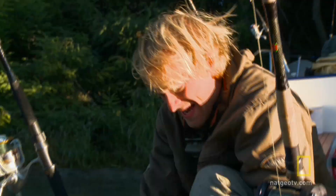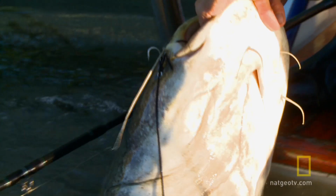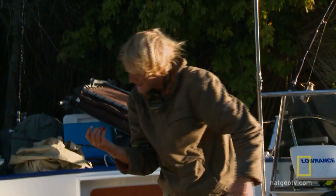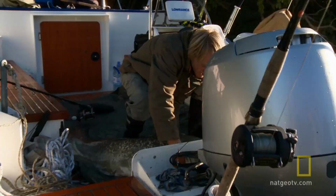Yeah, come on. It's a big and hulky creature. Come on, man, you're heavy. I'm bleeding. But it was worth it to this fish. Check the size of its head. It's a very nice fish.